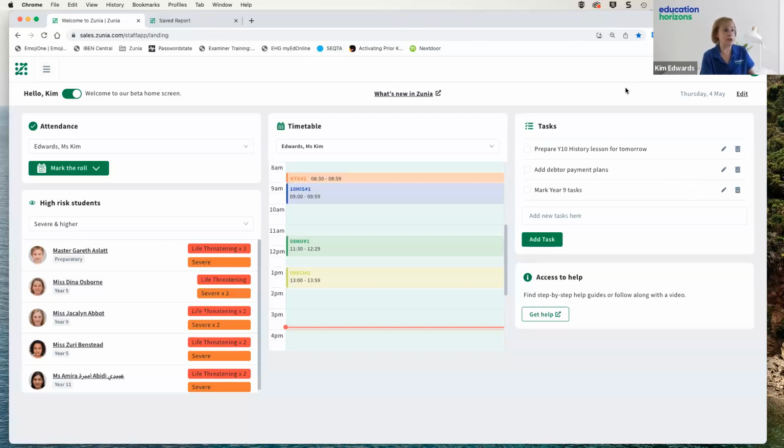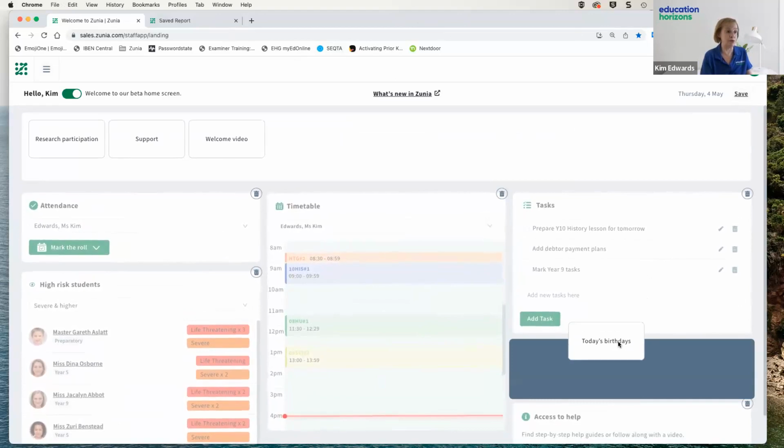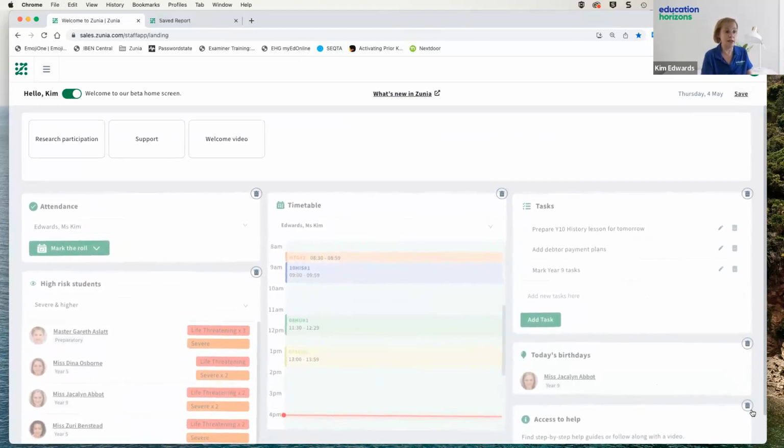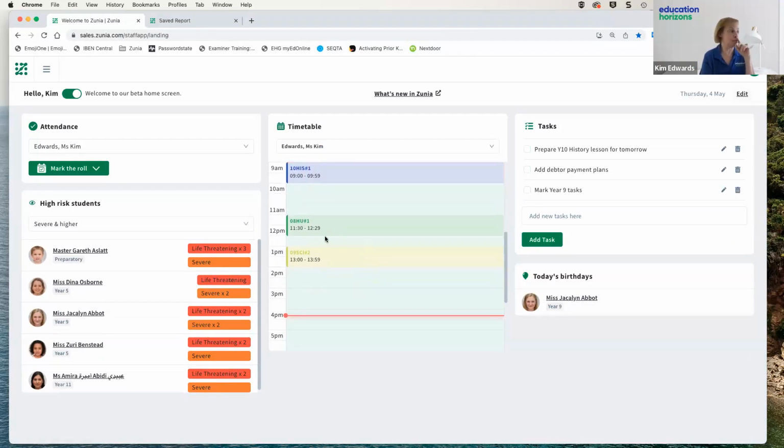So the first thing that you'll see here is that I've set it up for myself. I can edit this. And for example, I want birthdays to come in here. I can get rid of accessing help. I don't want that. And I can have that there. And instantly I can say I've set myself tasks. Reminds me, if I've got students in my class, their birthdays, something's really important, got access to my timetable, etc. So that's my home screen.